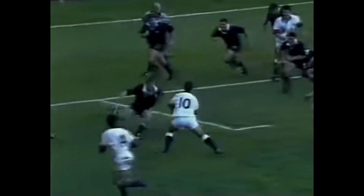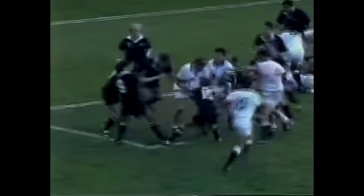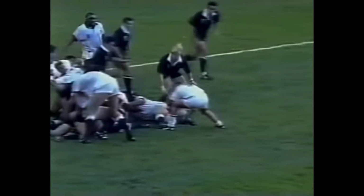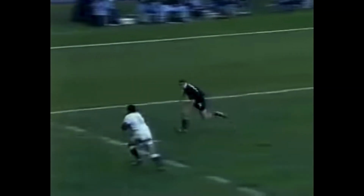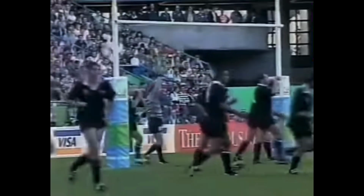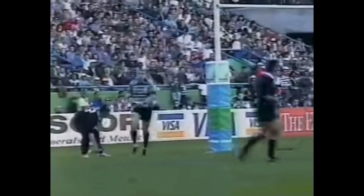Morris, Andrew, Richards. Hooked back on the New Zealand side. Now it's gone to Dewi Morris, Underwood, and they've got the try. It's a matter of whether he gets his ball down, and I'd say he's clearly in touch first. 5-8, New Zealand lead, the kick to come. And that's a fine kick by Andrew, and it's 35-10.